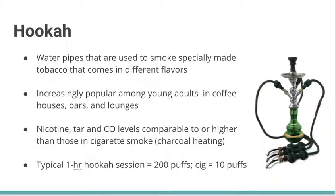Now, there are a lot of health risks with smoking hookah. The charcoal used to heat the tobacco can raise health risks by producing a high level of carbon monoxide, metals, and cancer-causing chemicals. Hookah tobacco and smoke contain several toxic agents that are known to cause lung, bladder, and oral cancer. While many hookah smokers may think this practice is less harmful than smoking cigarettes, hookah smoking has many of the same health effects as cigarettes.